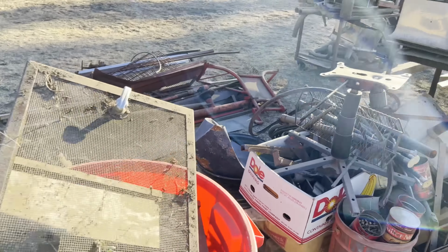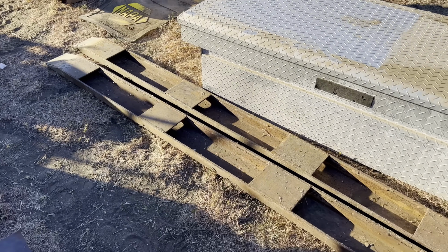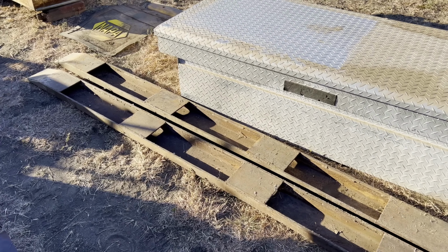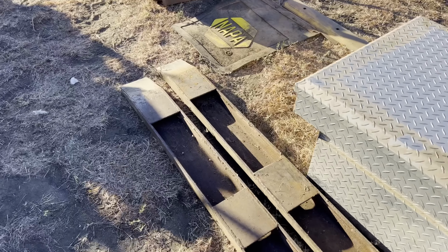There was something else over here too. These fork extensions here, these will not fit our loaders, but these will fit the skid steer. Now obviously I can't pick up a car with a skid steer anyway, but every now and then I have like an old truck bed or something that doesn't have a floor in it. I don't want to tear it up, but my forks don't reach all the way across. These here would be able to get all the way across without tearing up the bed.